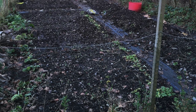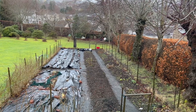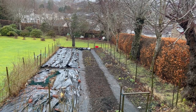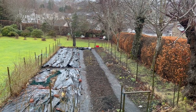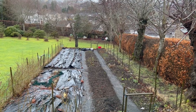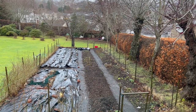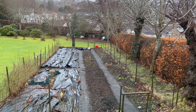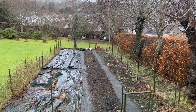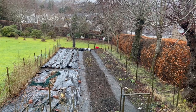The next job was to measure everything out and start creating the paths and the flower beds. And I've got about 3/4 of this done. I've got a little bit more paths to add in the top section before it's finished for the spring. And what I'm doing here is I've used a lot of the builder's plastic that they left over from our house extension to cover the beds, and that'll just help to get rid of any weeds. It's been on for the whole of the winter months so far, so I will remove it in the springtime, and then the beds will get mulched with compost before they're ready to use.